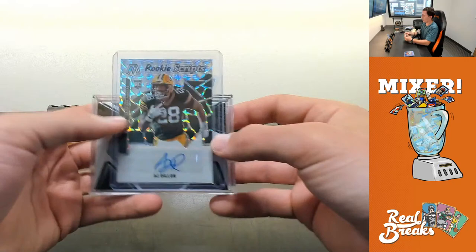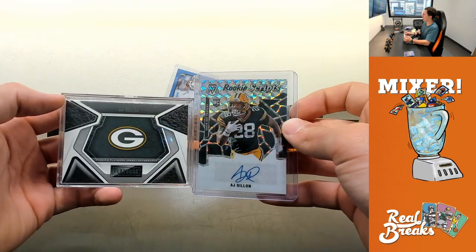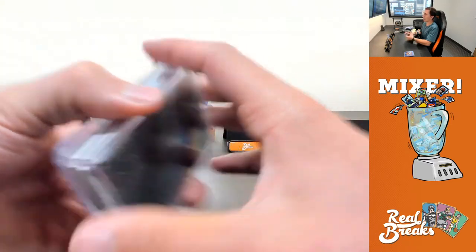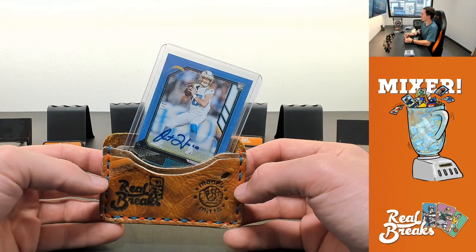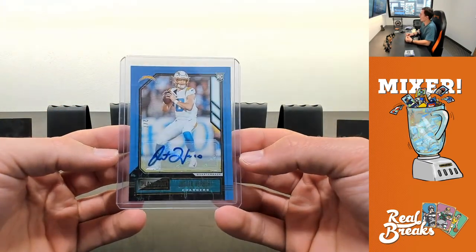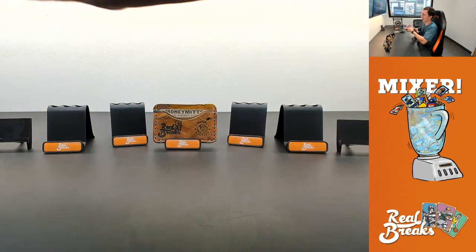Great break for the Packers. A.J. Dillon Rookie Scripts Auto and the Playbook Rookie Jersey Playbook Auto. Number out of 249. Couple A.J. Dillon Autos going to the Packers and Chris Raffi, and our money hit of the break is a banger. Number 2 of 7, Justin Herbert Playbook Rookie Auto. That thing is pretty. Herbie Inc. out of 7 to wrap up our break.